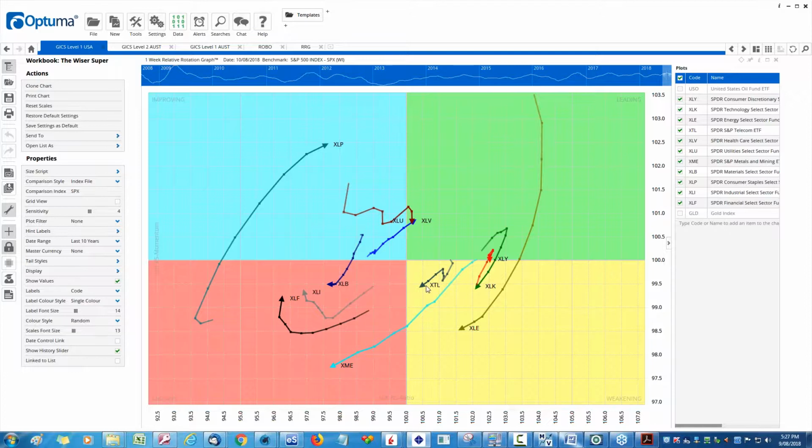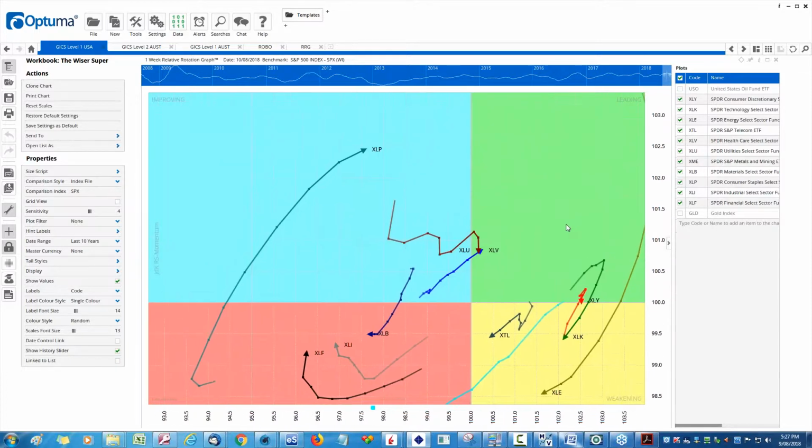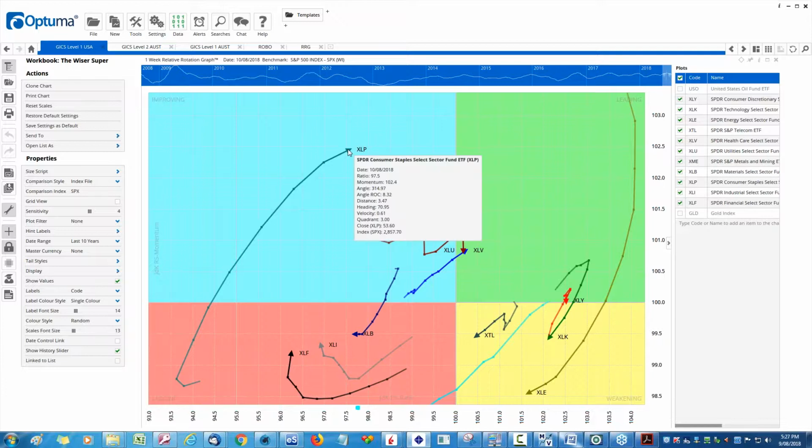XME warning, telecoms warning, XLE warning, maybe not if it does a rotation. Finance hasn't been great, but it's just coming to life. XLI warning, XLB warning. So where's the opportunity on this chart? Well, I mentioned this a few weeks ago. Here it is here, XLP.